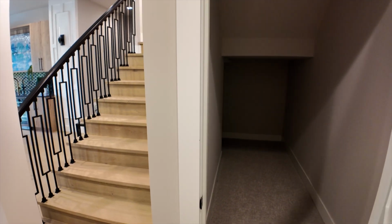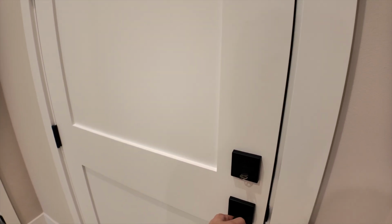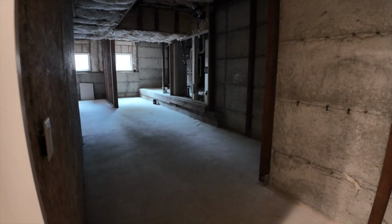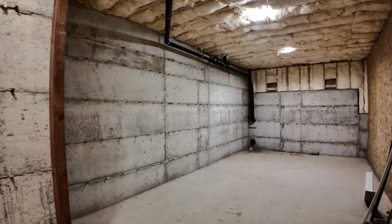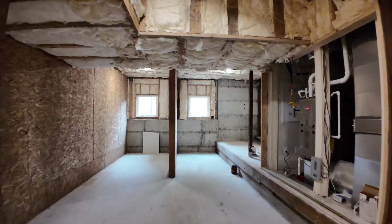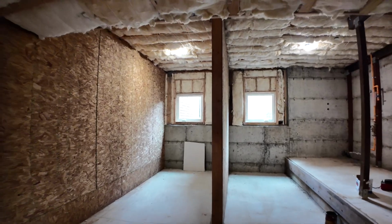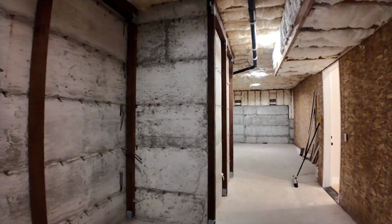So again, massive closet space. And then this will be a cool room here. There we go. We are officially under the house for more storage. I mean, you don't see this often. There's so much storage opportunity. These are the walls of the house, the foundation. It's so massive. And there's so much room to just leave everything that you don't need down here.